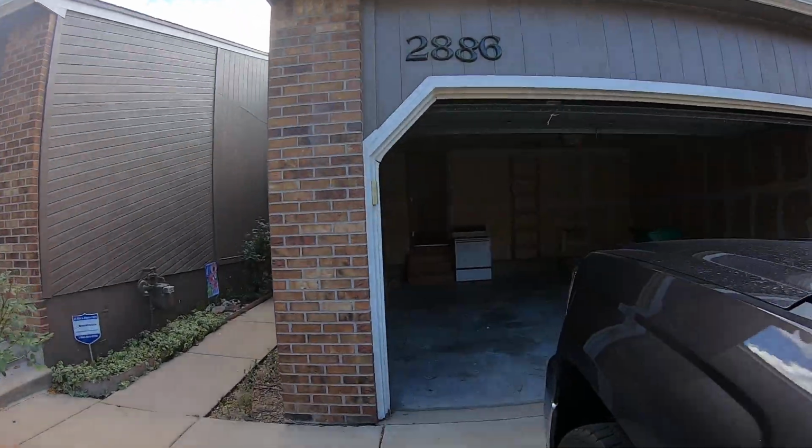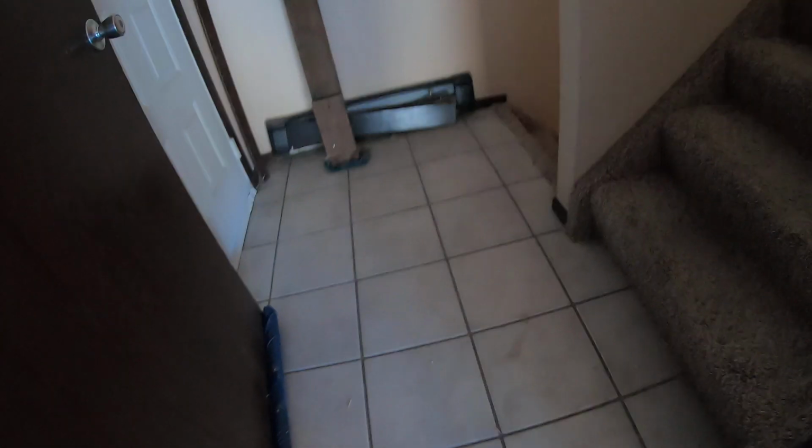Well, I am outside of a townhouse that I just bought. The renovation for this one's gonna be about $30,000. There's absolutely nothing we have to do outside. That's all taken care of by an HOA. Inside, we're just gonna have to do a lot of cosmetic things.